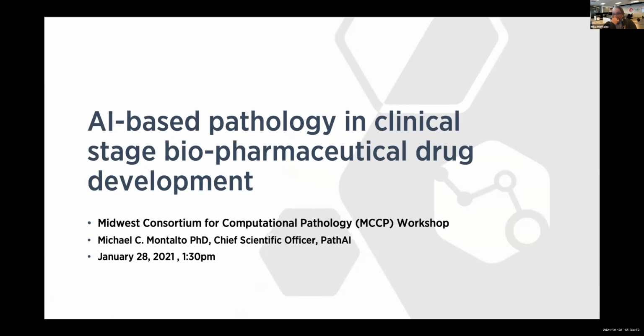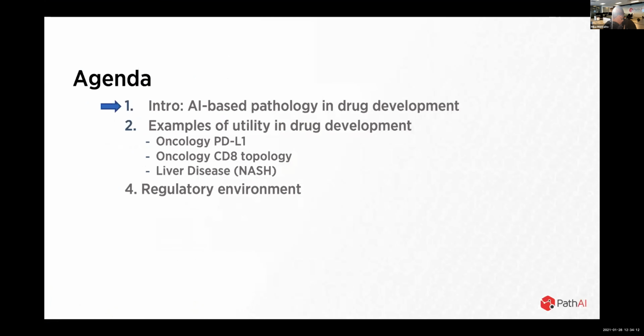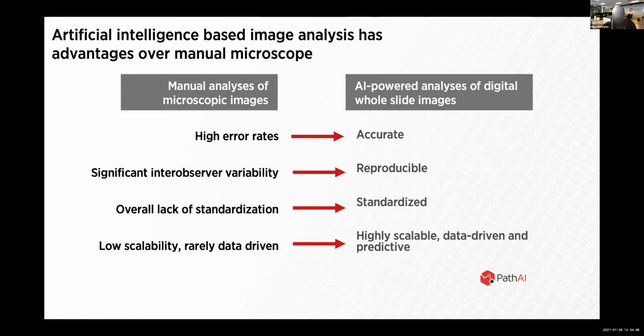So great. I'm going to talk today a little bit about AI-based pathology in the biopharmaceutical setting, particularly in the clinical trial or translational medicine space. I don't have any disclosures other than the fact that I work now at PathAI. We'll go through a brief intro on AI and pathology in drug development. Then I'm going to try to get into some examples of how we use AI-based pathology in oncology, in the PD-L1 story. Hopefully I'll get through the CD8 topology story really quickly, and then get into some non-oncology work that we've been doing in the liver NASH space. And then I have one slide at the end, hopefully I'll get to that as well, to paint a little bit of a picture on the regulatory environment.